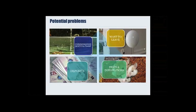Four of the main problems that we see include condensation, mould and damp issues, students who want to leave their tenancy early, pests and infestations in properties, and also disputes with deposits at the end of the tenancy. Each deposit scheme that we mentioned earlier gives access to a dispute resolution service in case there is a disagreement over deductions. The course of action for each of these issues can depend on the contract, so always seek advice.